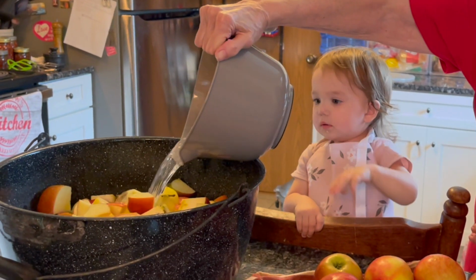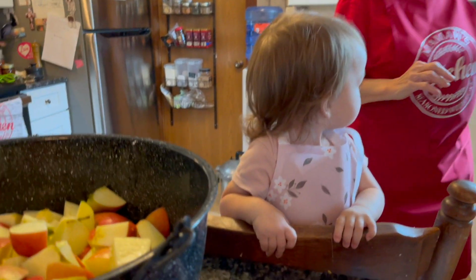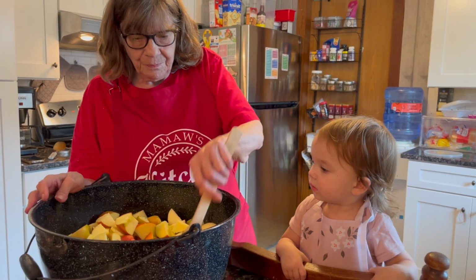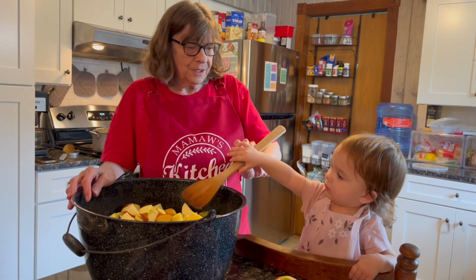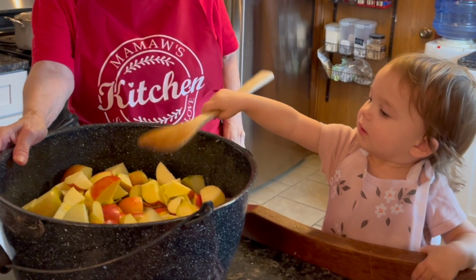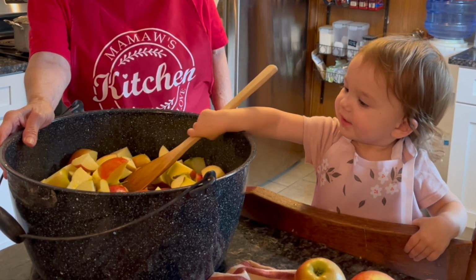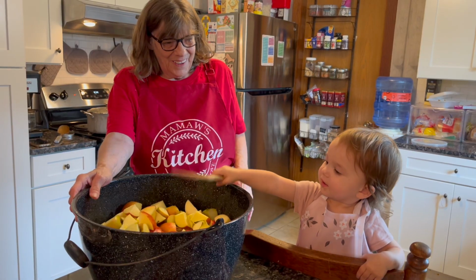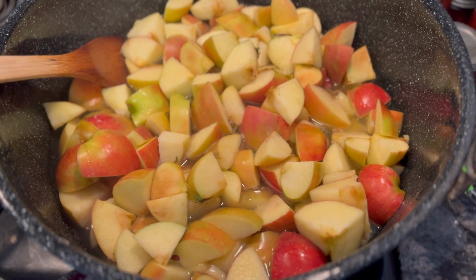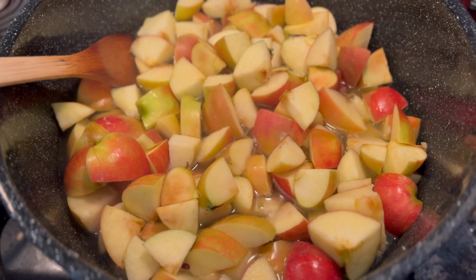All of it. Oh, good job. Thank you, Paisley! We're cooking these down now. Oh, you're going to stir? Okay. Yay! Good job! Okay, let's put them on the stove. Okay, we've got the apples in a pot. They're boiling so we can get them soft so we can run them through the strainer.